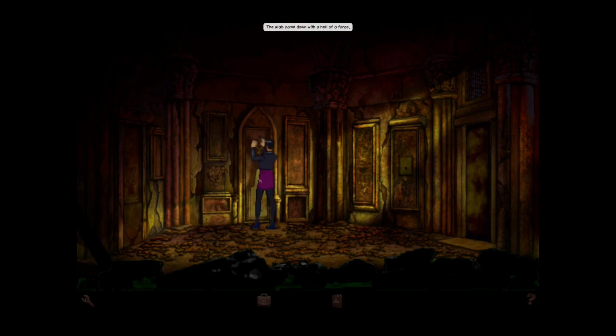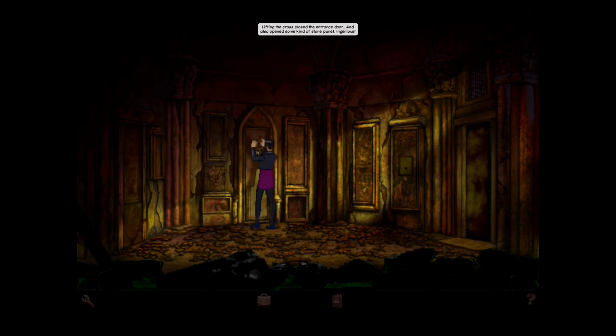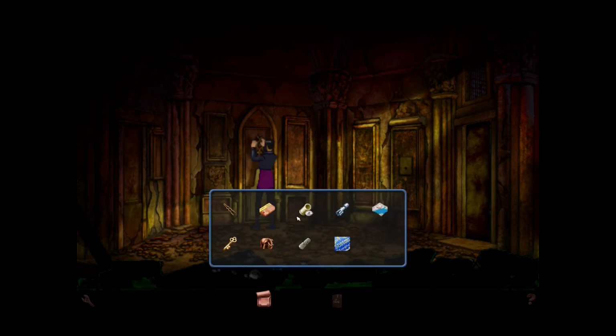Oh my God! The slab came down with a hell of a force. With nothing to hold it up, the cross dropped back down again. Lifting the cross closed the entrance door and also opened some kind of stone panel. Ingenious. The stone cross was propped up. Now I was getting somewhere.